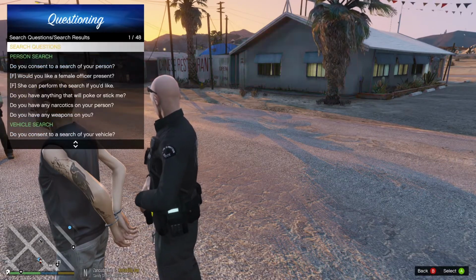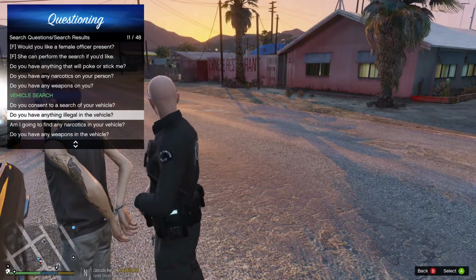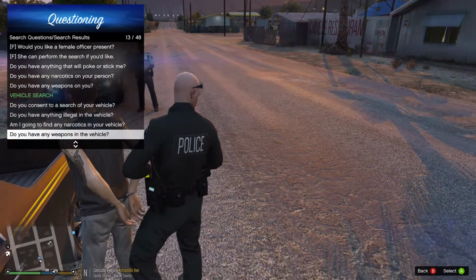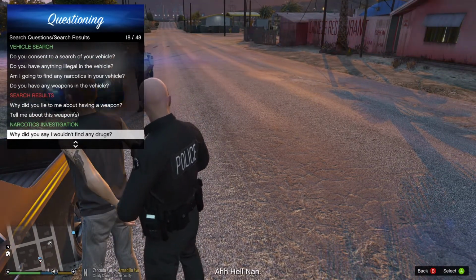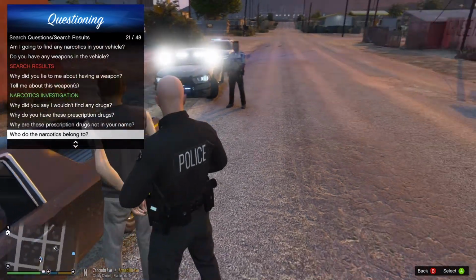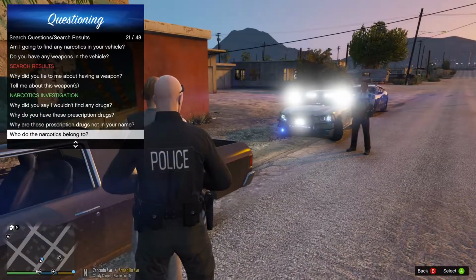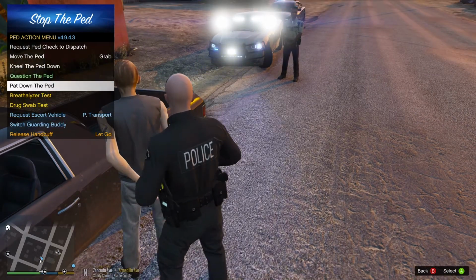Alright, man. Hey, you got anything on you? You have anything illegal in the vehicle we need to know about? Nope? Alright. So you don't have any weapons or anything in there? No? Okay. You got anything that's gonna poke me or stick me or harm me? Any drugs? Handguns? Bowling balls, microwaves, anything like that? Alright, man. Let's go ahead and speed. I'll pat you down, okay?